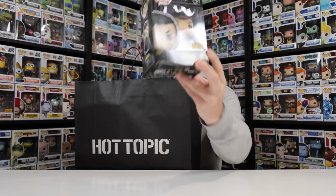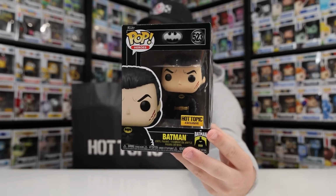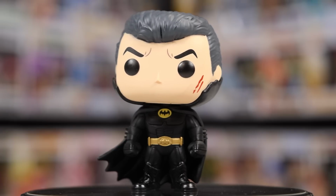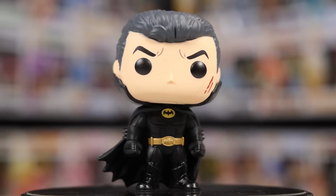Because inside of here, there's some really cool stuff, but I'm not gonna be opening up all of it, and I think you guys will understand in a second. But the first thing I've got on top here is for the 85th anniversary of Batman, and it's Batman, of course. This is a really cool one, and I've been trying to figure out for a little while now which version of Batman this is, because it just says Batman all over.